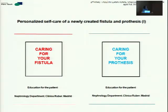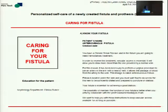A small notebook is delivered to each patient with a newly created fistula or prosthesis. It contains the patient's name, the type of arteriovenous fistula or prosthesis, and integration date.